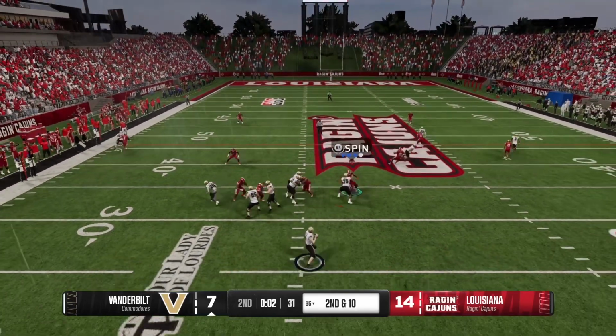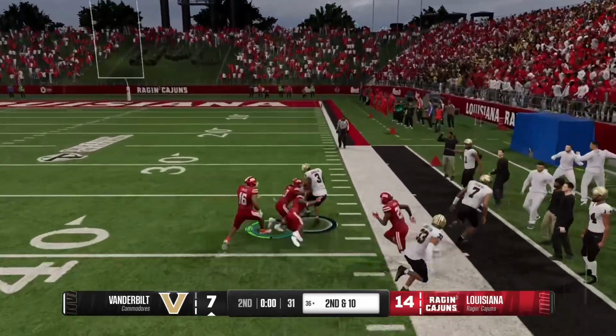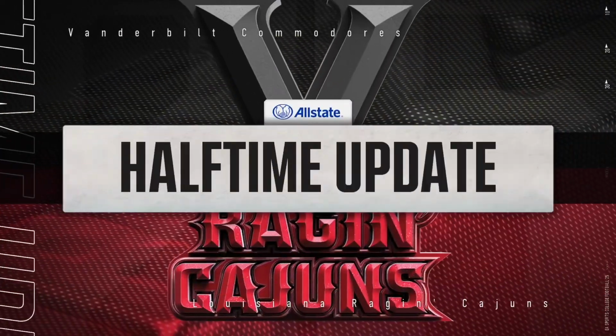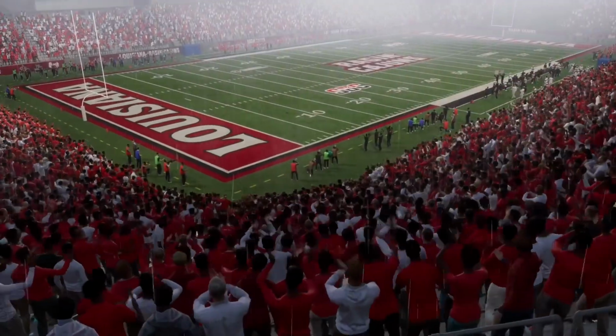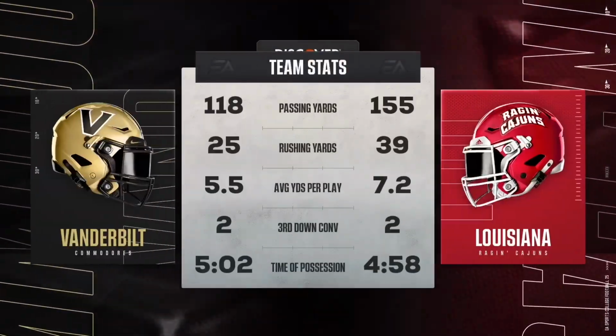On second down, he'll try to make the connection this time. Oh, he's got a chance. A huge hit on that one before he ran out of bounds, and he has the first down. That's going to wrap up the first half here, and now we join Kevin with the halftime update.